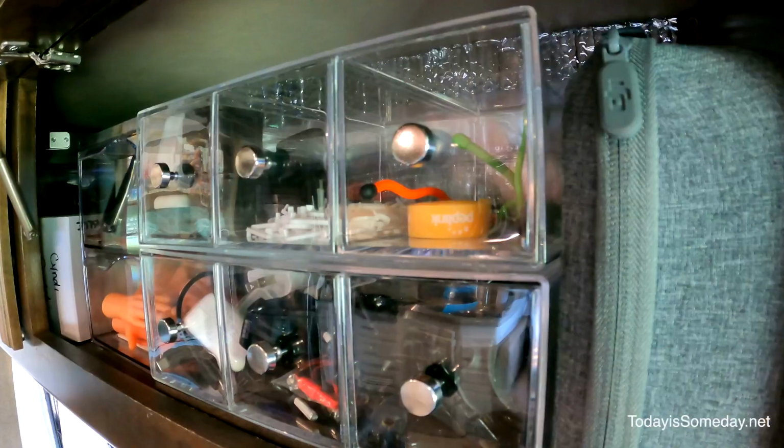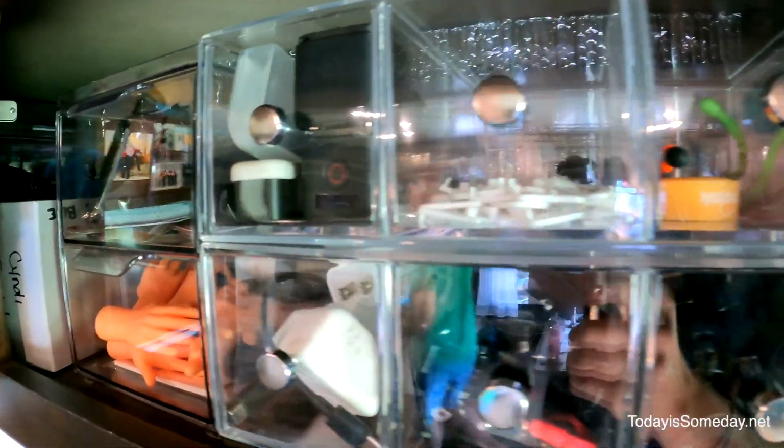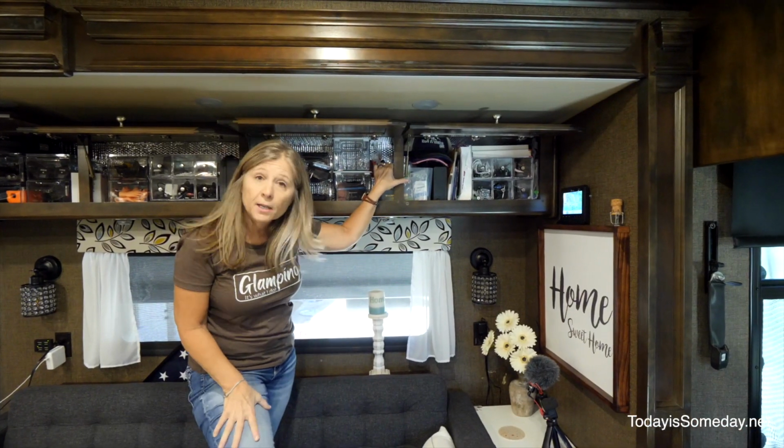It's coming. The drawers really make a huge difference. So all the way across, we have drawers, and we have a clear bin for, this is our giveaway bucket.